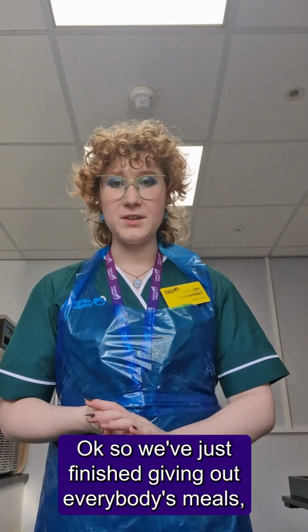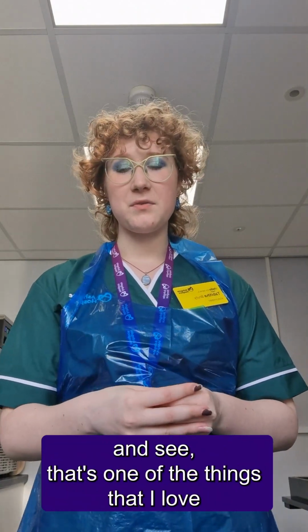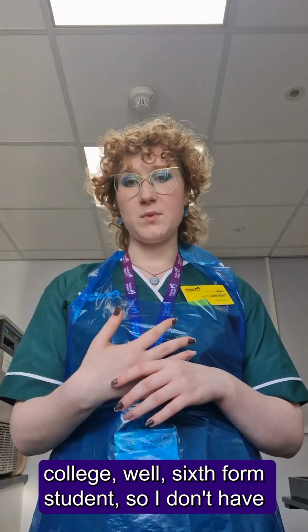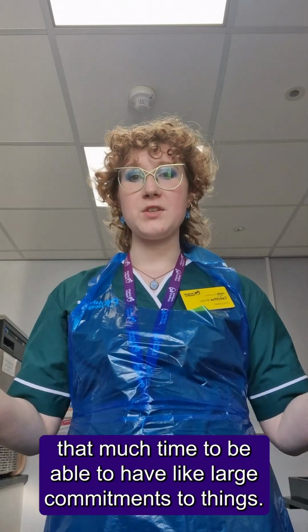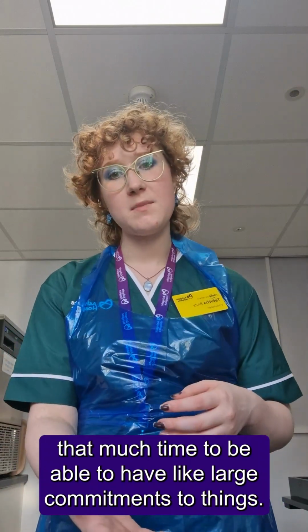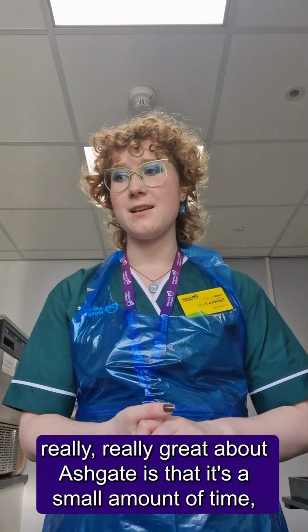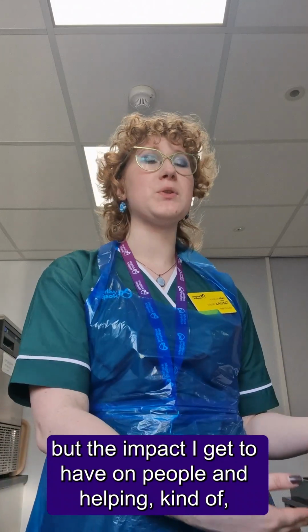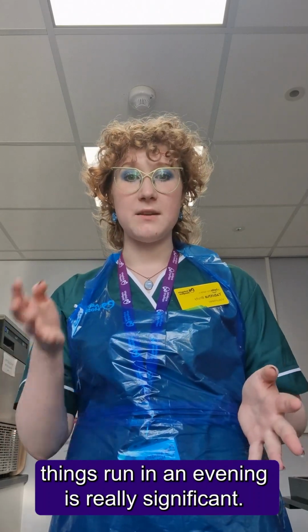Okay, so we've just finished giving out everybody's meals, and that's one of the things that I love the most about volunteering at Ashgate. I'm a full-time sixth form student, so I don't have that much time to have large commitments to things. What I found really great about Ashgate is that it's a small amount of time, but the impact I get to have on people and helping things run in an evening is really significant.